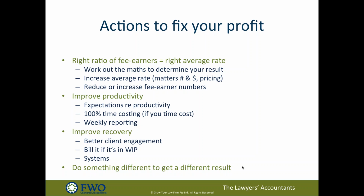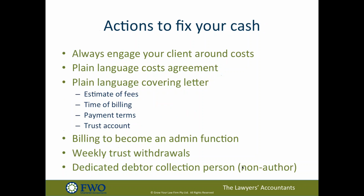Once again, we go into a lot more detail in this in my book. Actions to fix your cash. Always engage your clients around costs. You must have that conversation, or have that client sign off, even if it's just a conveyance or some matter that's under $750 or under $1,500, depending where you are, and you don't do a costs agreement.